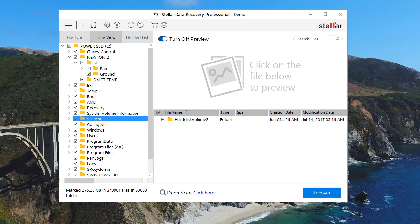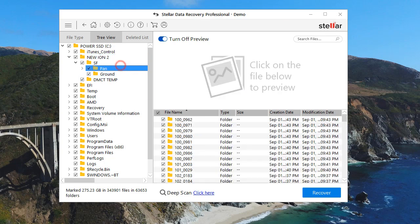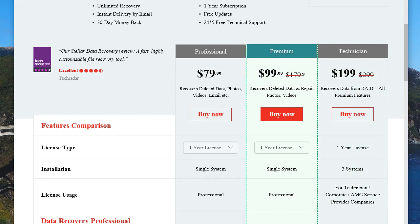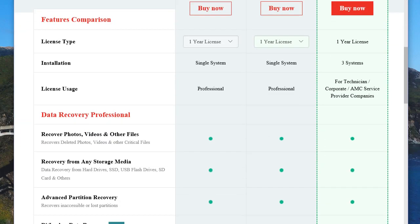And if for some reason you don't manage to find what you are looking for, you can hit deep scan, and there's a pretty nice chance that it will be able to pull up exactly what it needs. And afterwards, obviously, if you want to recover whatever it is, let's say it's, I don't know, I'm going to choose a random drone shot. Why not? I'm going to hit recover, and it will ask you which option you want to choose, and you can choose between the professional, premium, and the technician option.